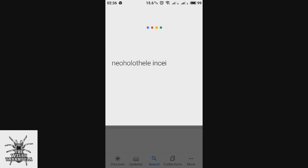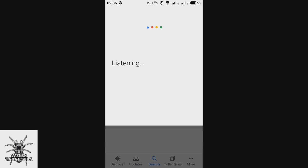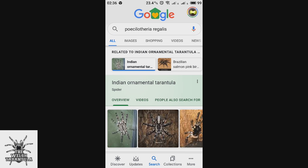Neoholothele incei. Poecilotheria regalis. According to Wikipedia, Poecilotheria regalis is a species of arboreal tarantula and is found in parts of India.